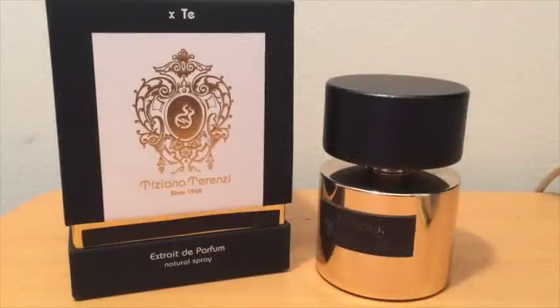Got an interesting one for you today. A few weeks back, we took a look on Sand Safari at the house of Tiziana Terenzi. I was quite impressed. And because they sent me a full bottle of Lilipur, I said I would review this one as well. And so we're going to do that today.